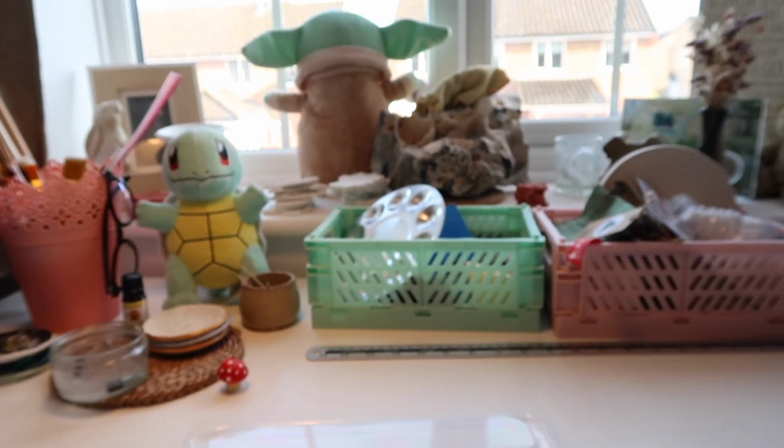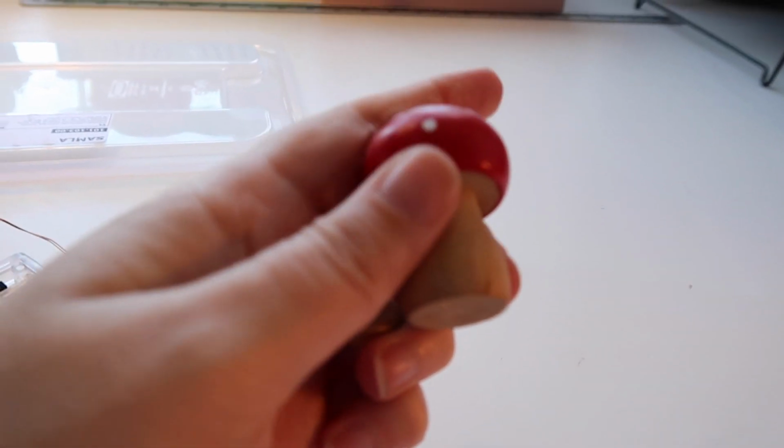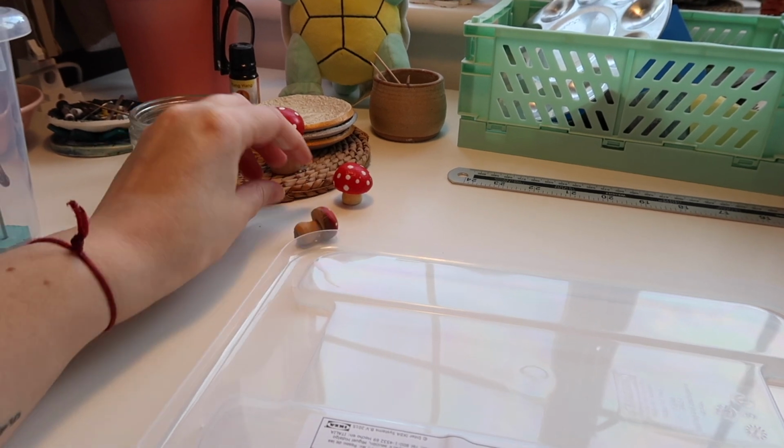But, and I've got a couple over here, sorry, excuse the dust. Oh, and Grogu and the Squirtle just hanging out. But these ones are wooden ones that I've got. I've got a bit of a collection of them. I didn't make these ones, the wooden ones. Oops.